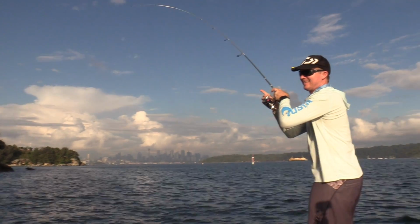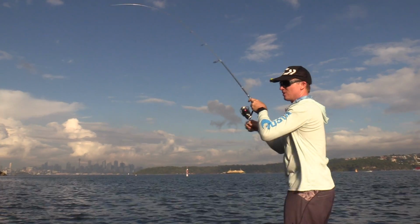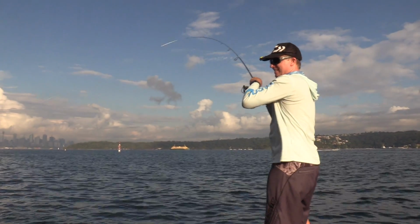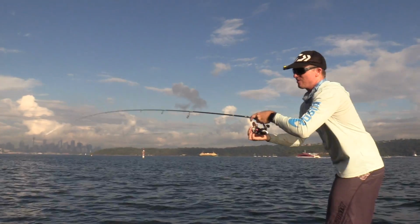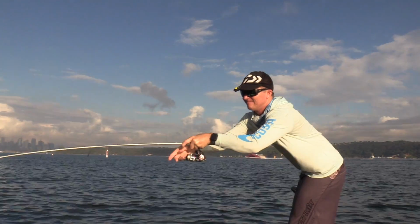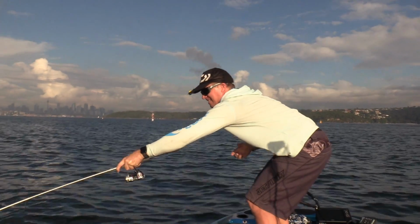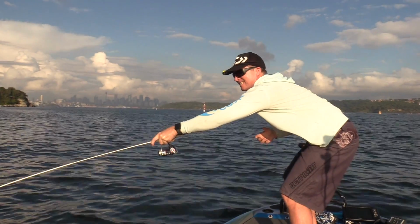He ate it nearly all the way back at the boat. I can see him swimming over that shelf. He just comes out in this deep water. I can back this drag off a bit more. Just like that. Here, mate, you're safe in the deep water. Come on, mate, get in. Oh, he's a better fish.